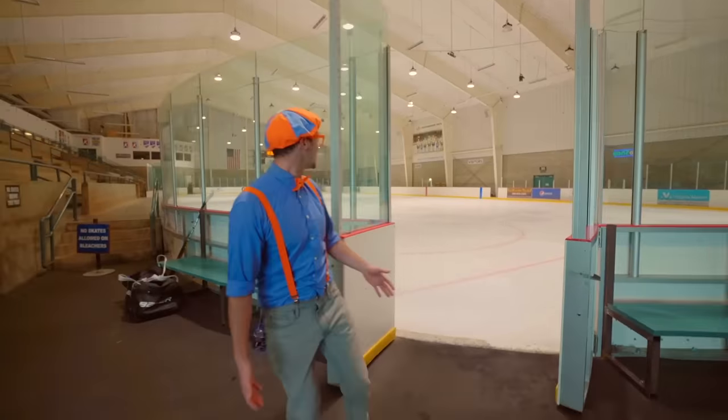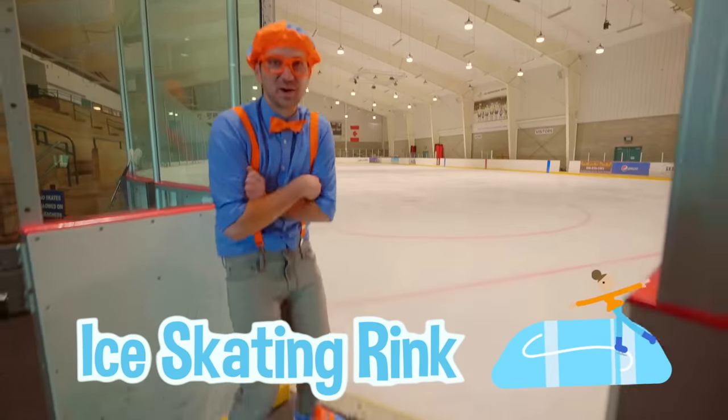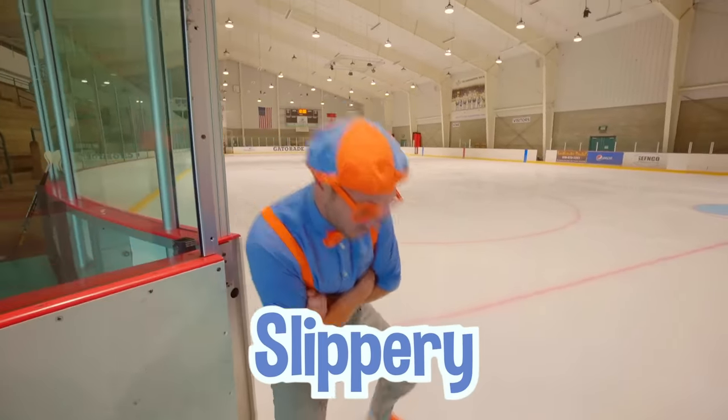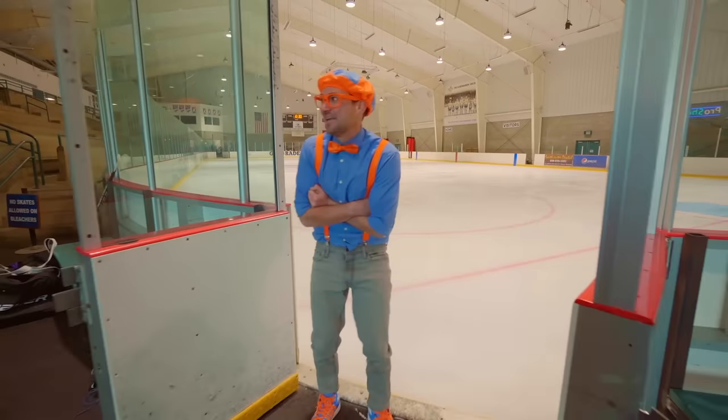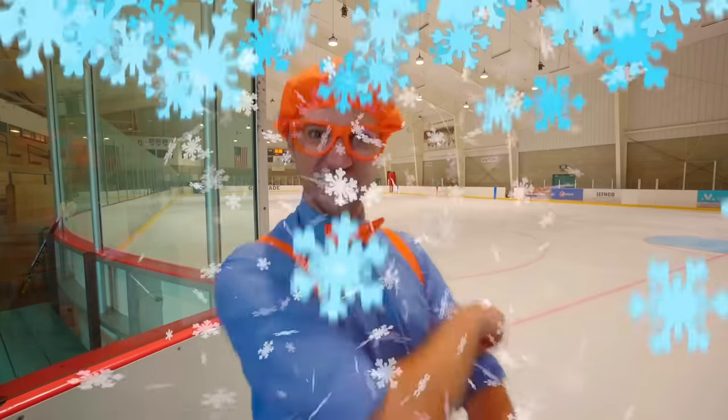Look at what it is! Yeah, it's the ice skating rink! Whoa, it's so cold here! Whoa, and really slippery! Okay, I have an idea. How about we explore the ice skating rink building and try and find that clue? Yeah, let's go!